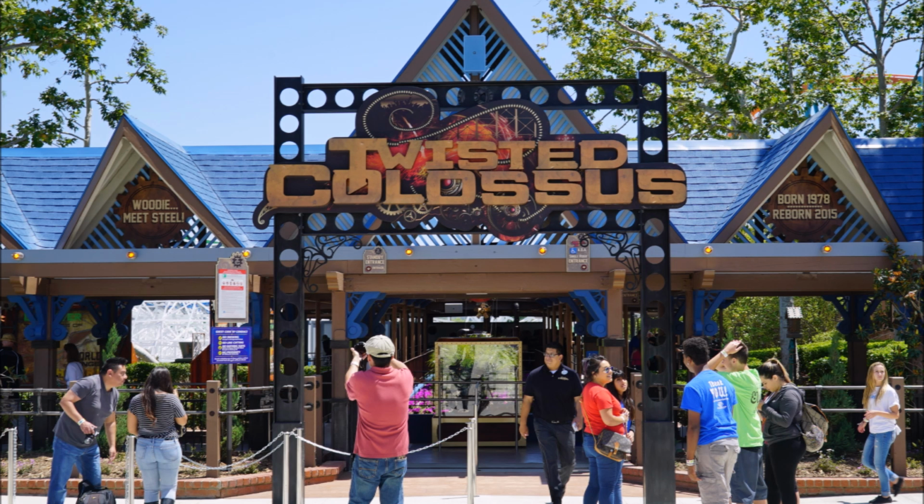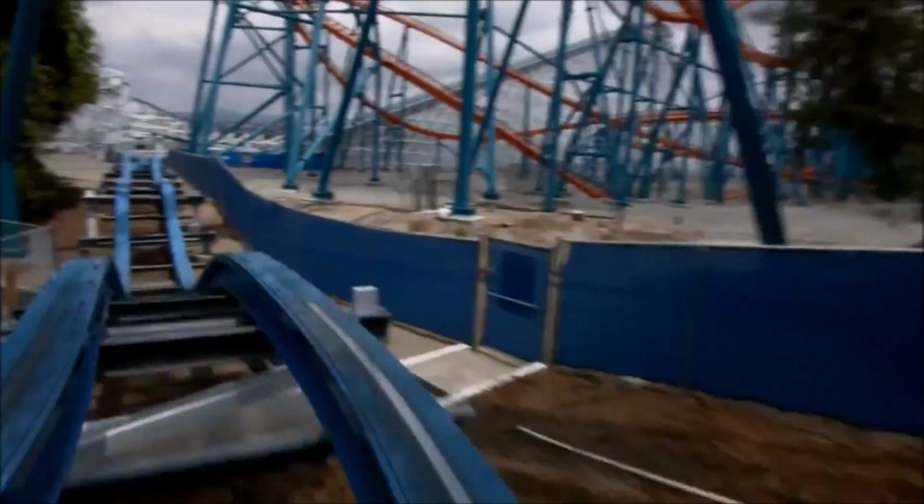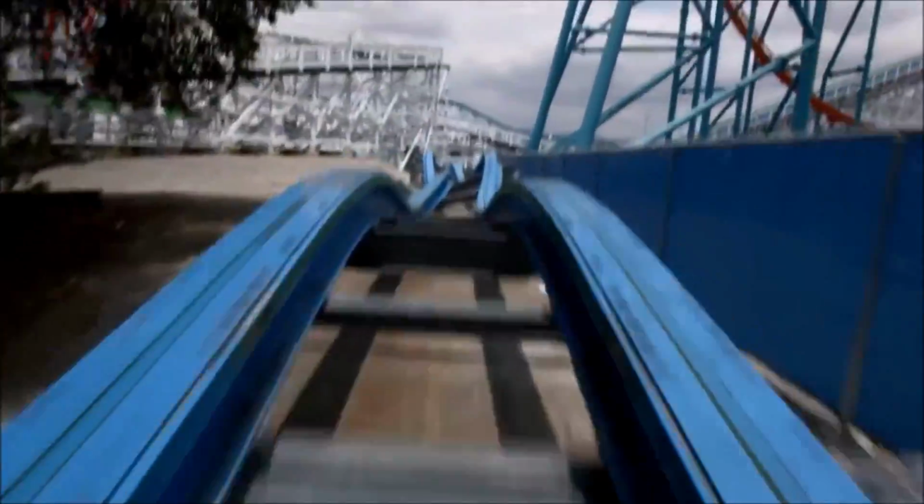One of the most surprising rides I ever experienced was Twisted Colossus. While I wasn't against them basically destroying an original woody roller coaster, I thought the idea was kind of cheesy. I mean, a steel woody roller coaster, isn't that an oxymoron? Nevertheless, I went on this ride a month after opening day, which was May 23rd, 2015, and I loved it.